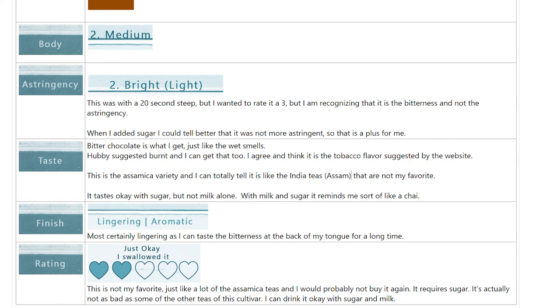It may be your favorite. Just because I don't like it doesn't mean you won't. If you like the Assam teas, try this. It may be for you. But I would probably not buy it again. And that is kind of where my true 5 heart is, whether I would buy it again or whether I'd buy it so much I'd keep it on hand, which would be 5 stars. It's actually not as bad as some of the other teas of this cultivar, so I will give it credit there. I can drink it okay with sugar and milk.